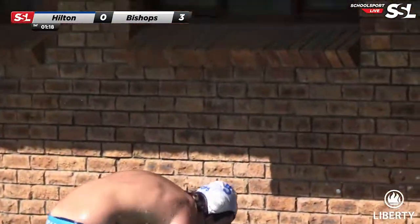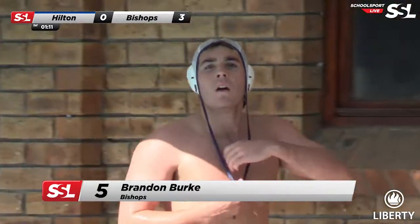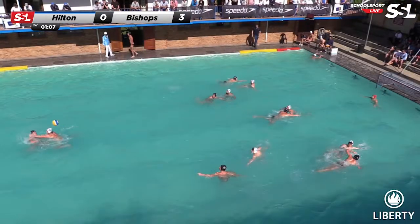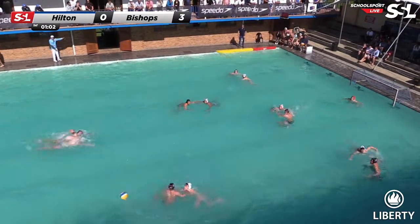Yeah, Hilton just dropping off Bishop's a bit too much, giving them a little bit too much space, a little bit too much time on the ball. I think Hilton want to get a bit closer and a bit more in Bishop's face, try to disrupt them a bit. They're really allowing Bishop's to play their own game here.